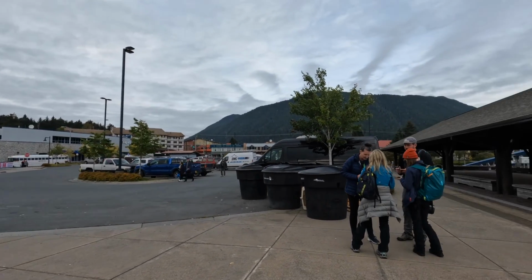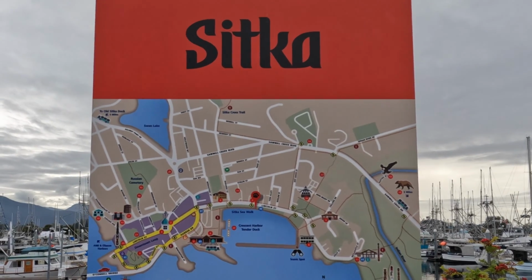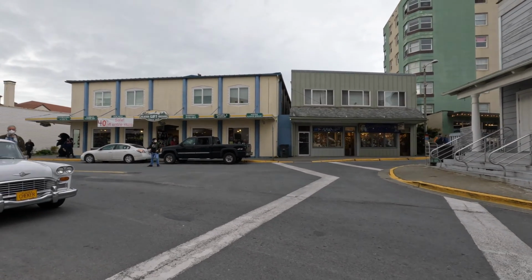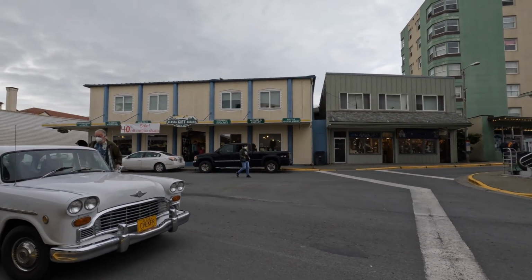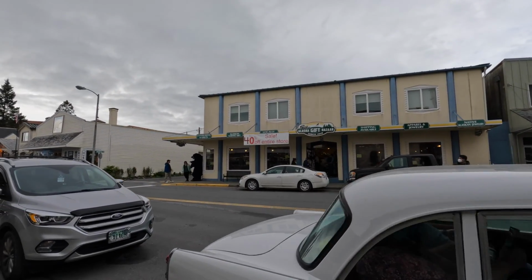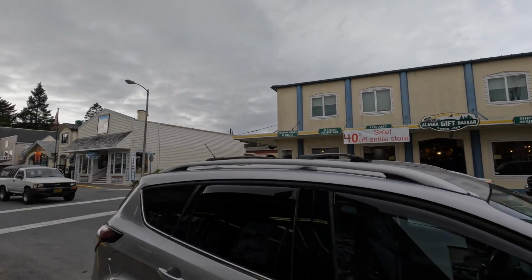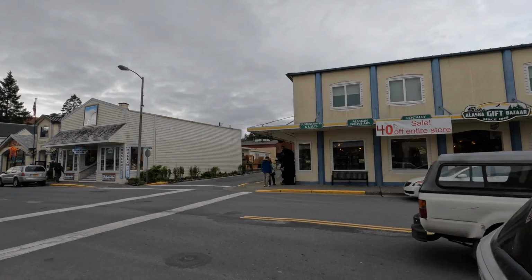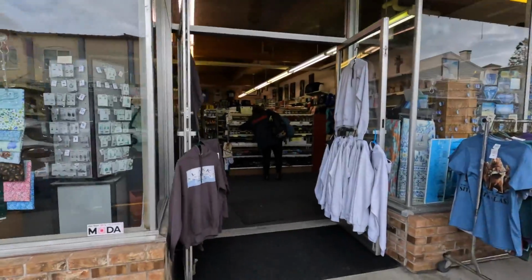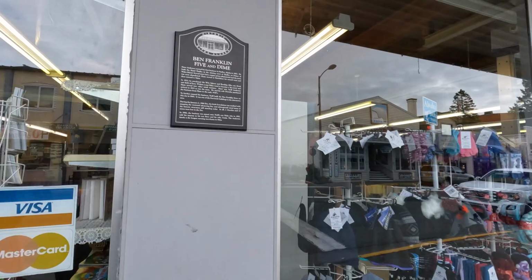So let's go onto the main street. I'm not sure if we mentioned this, but it is the middle of September, September 20th. This is the last Royal Caribbean cruise that's here in Alaska, so it's end of season. So a lot of these stores are closing for the season. 40% off sale over there with a giant bear. It's pretty cool. Hey, Ben Franklin.